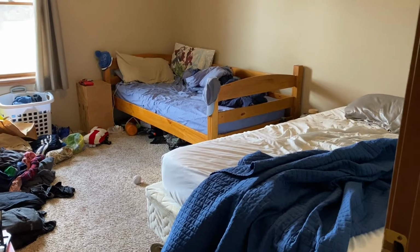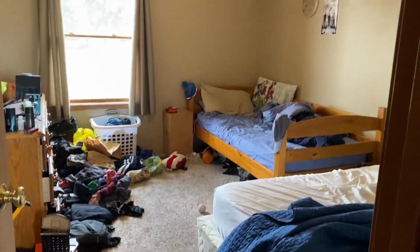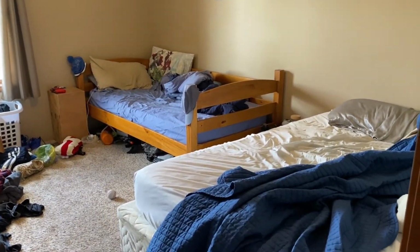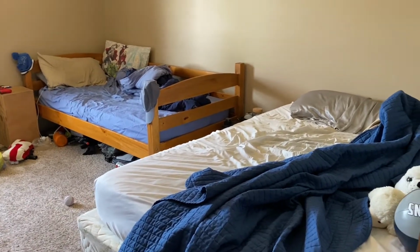Okay, here is the next project in my decluttering series. You guys, this is ridiculous. This is my two youngest sons' room. Asher's bed is over there and Riley's is here. And clearly my kids have not picked up on the making their bed daily idea.